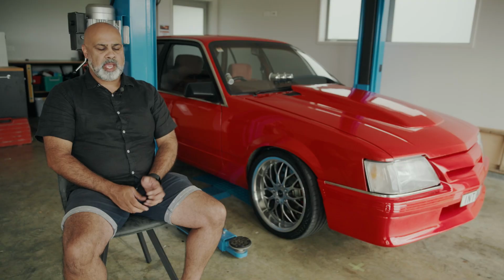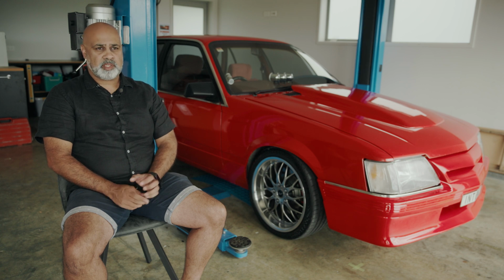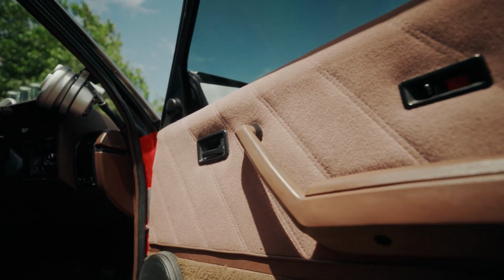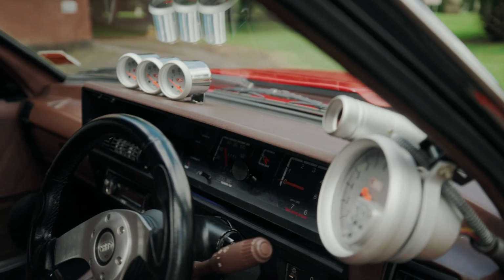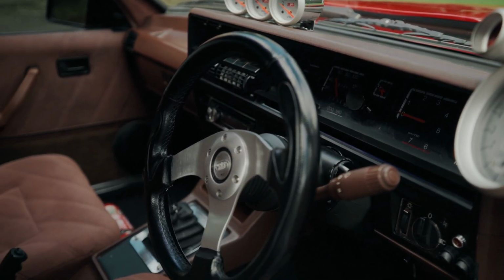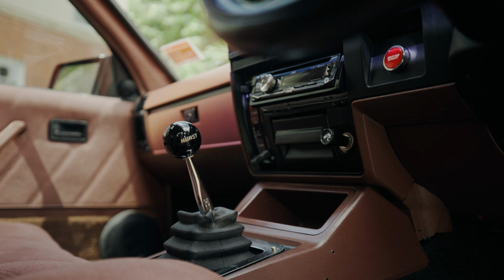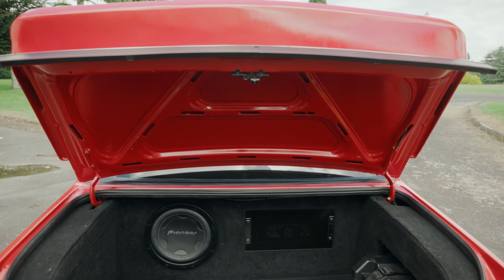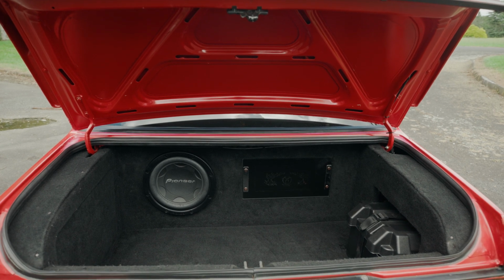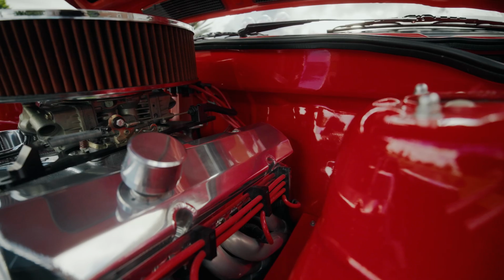So the interior came in relatively good condition, and obviously knowing what my budget was in the initial stages, I thought, well, that's a good enough interior to keep. So I kept it pretty much as it was, changed a couple of little things, the gauges and what have you, but the seats and the trimmings and everything are all perfect. New carpet was put down. And I've also done the boot where I've panelled it all out and put some subs and things like that, and a little toolbox compartment in there as well.